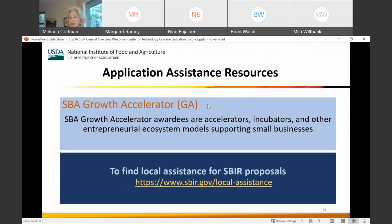There are also growth accelerators and incubators, and other kinds of models too that support SBIR applications. The way you can find everything in your state, and this is my favorite website, is to go to the local assistance for SBIR proposals site. You choose your state from a drop-down menu, and it populates all the assistance available in your state and where it's located. I find that very helpful, and I hope you'll take a look and see if it might be helpful to you.